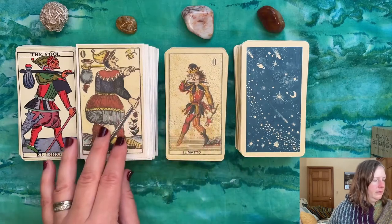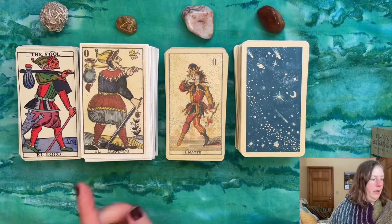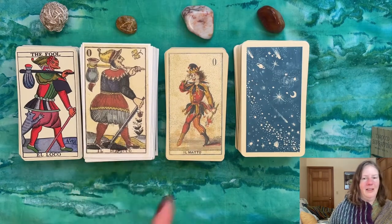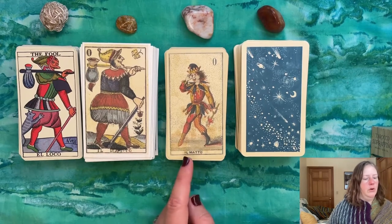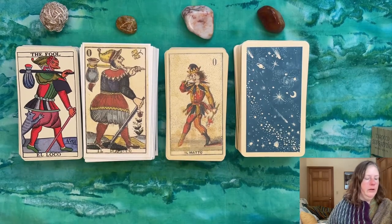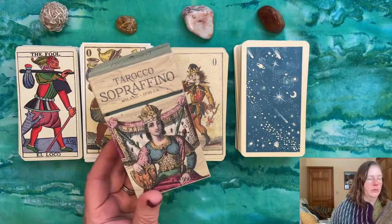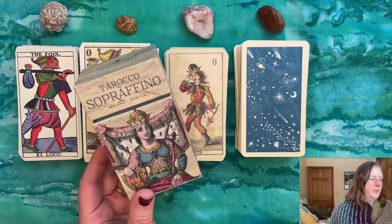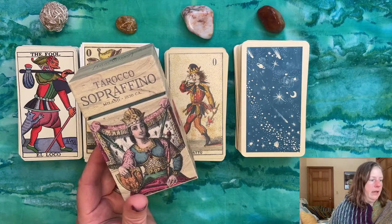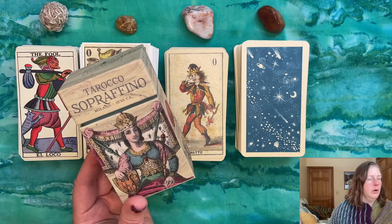And this deck is a Piemontese deck because it's published in an area of the Piedmont region of Italy, but it actually has more of a Milanese kind of flavor. So I will also be comparing certain cards with our Tarocco Sopraffino. This is a very classic late period Milanese deck, and the etching and the engraving on this are absolutely superb.